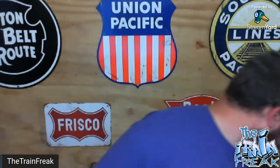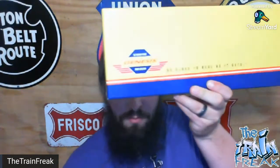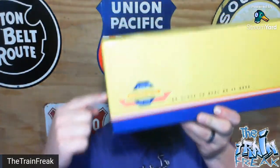All right, so good news is we got the sound programmed in it, which is what he was wanting. Bad news is I don't know what the status is on these headlights. And for those who came in late, this is the box it came in. And for those who know, this is like first gen Athearn Genesis. This locomotive, I think, might have been produced in the mid-2000s.